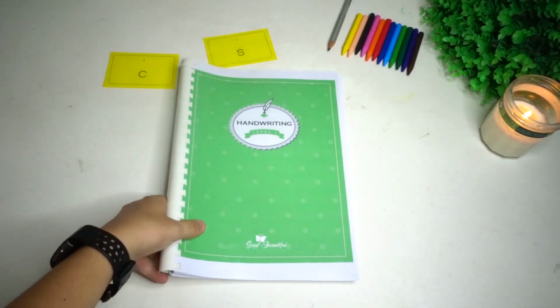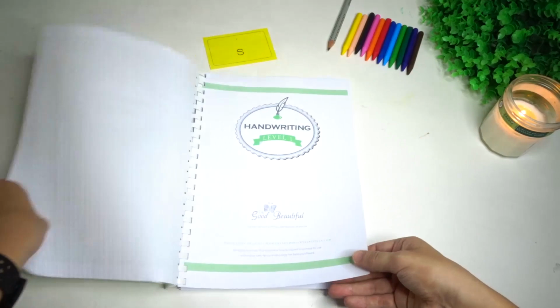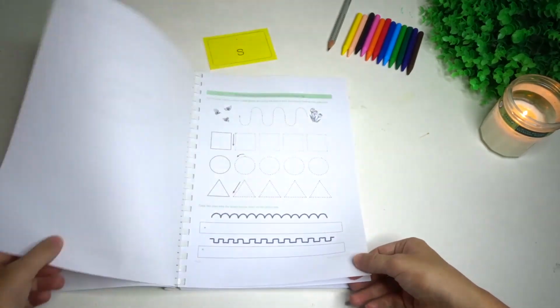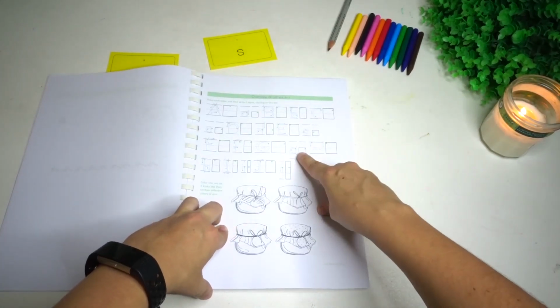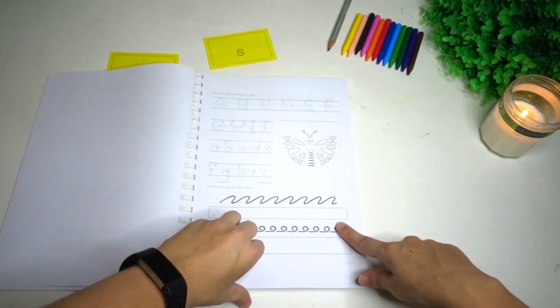Alright, and next we have Handwriting Level 1 from the Good and the Beautiful. And I'm so excited about this one. I've been eyeing it for a while. One thing I really like about it is that each lesson has something to trace, color, or draw. This would be like the next lesson where they trace the letters and you do it inside the box, and then they can color this. Here they can trace it.